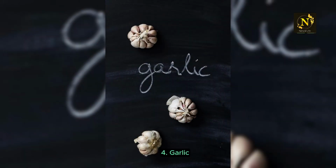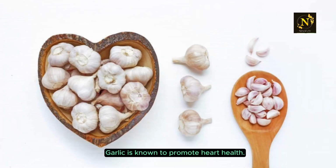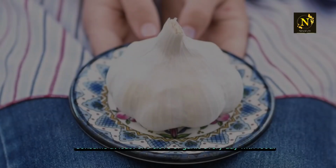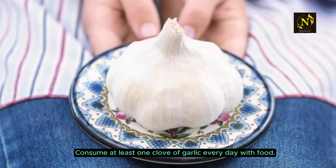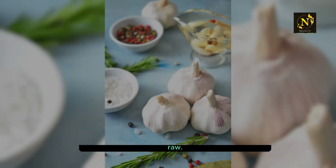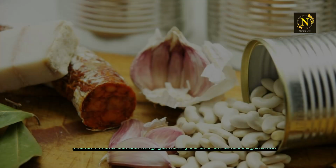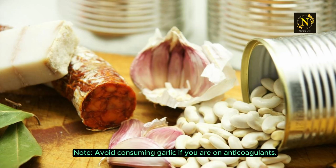4. Garlic. Garlic is known to promote heart health. It has lipid-lowering, antimicrobial, and antiplatelet properties. Consume at least 1 clove of garlic every day with food. You can add it to marinades or curries or even chew it raw. Note: avoid consuming garlic if you are on anticoagulants.